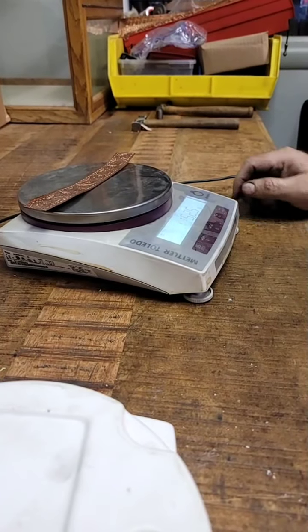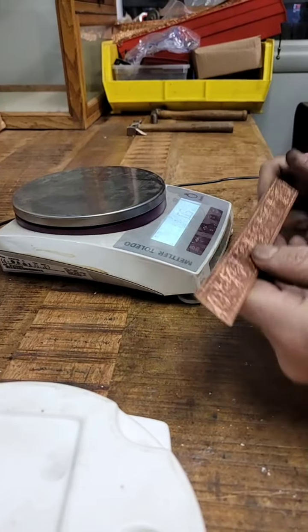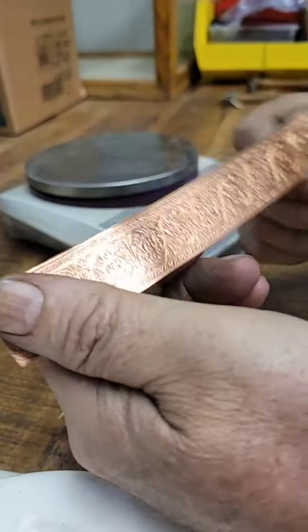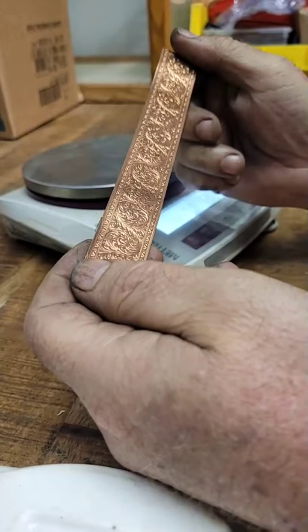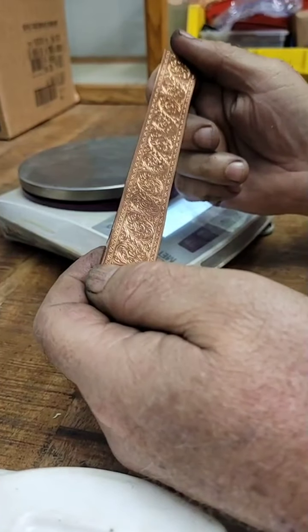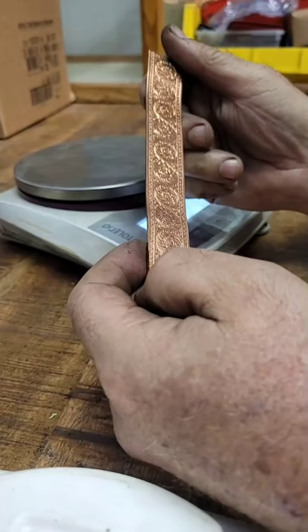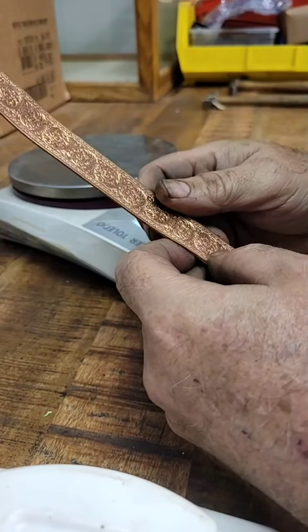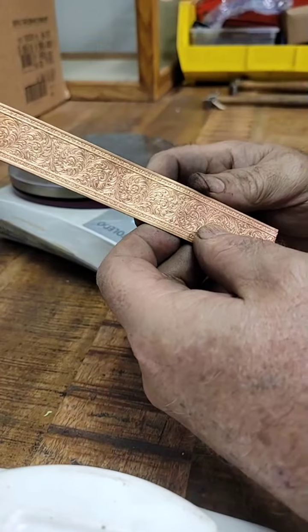So we're at 52 grams for this. So this is in copper. So in silver you'd have 2 ounces. So cost on silver right now, I know that the market says is $18, but I can't buy it for less than $23, $24. So I would have $50 in this.